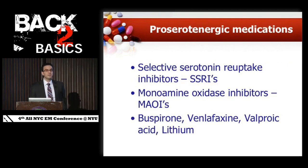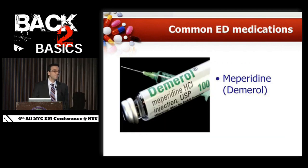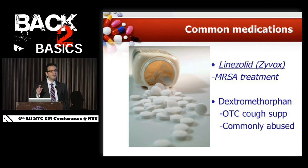Some pro-serotonergic meds, obviously the SSRIs. We don't see the MAOIs anymore, but they had one of the strongest pro-serotonergic effects. Venlafaxine, valproic acid, lithium, lots of different medications. Meperidine or Demerol is not really around anymore due to multiple adverse effects. Some people are very sad about that, but serotonergic effects were remarkable with this drug, okay? Linezolid, just a quick tidbit here, is a drug we obviously use for MRSA infections, a classic serotonergic syndrome causing drug. If you look in the literature, there are about 20 case reports of this.